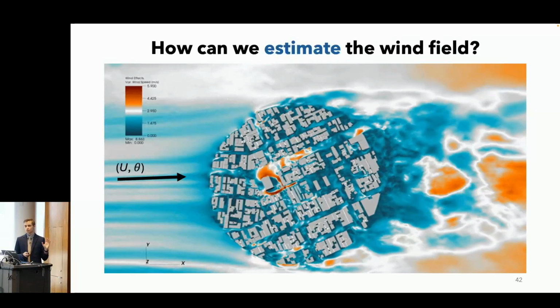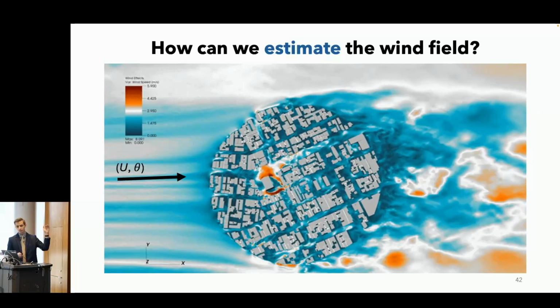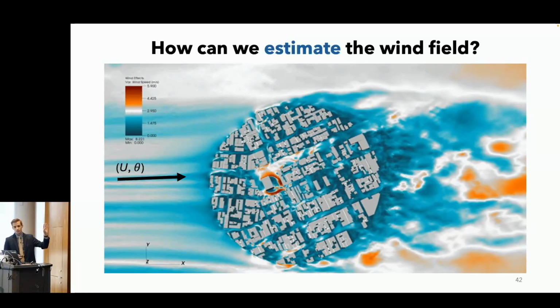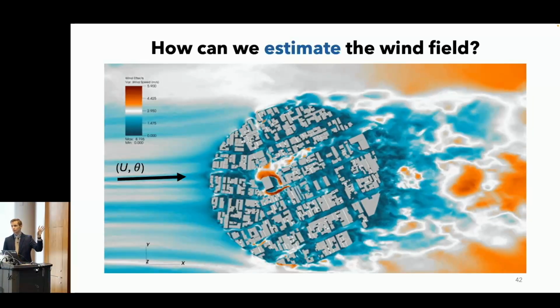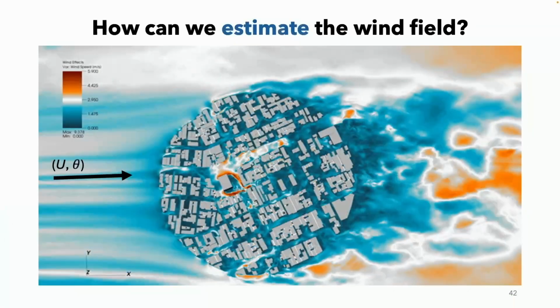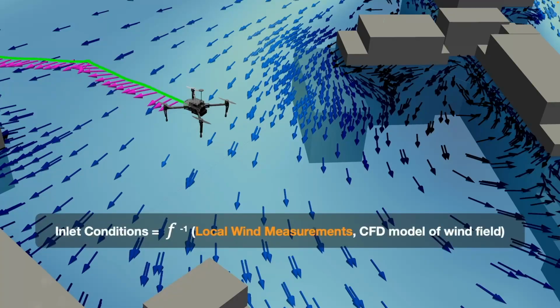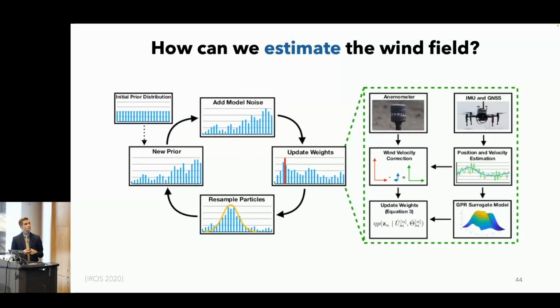And the key insight is that if you have both the angle and magnitude of the wind coming into a city, called the inlet conditions, then you can use fluid dynamics simulations to calculate the wind speed anywhere within the city. However, we don't have the inlet conditions when we go and deploy a robot, and we can't run these fluid dynamic simulations on board the drone. So our insight was to use a particle filter to solve this inverse problem of finding the inlet conditions using these local measurements. So this was our process.